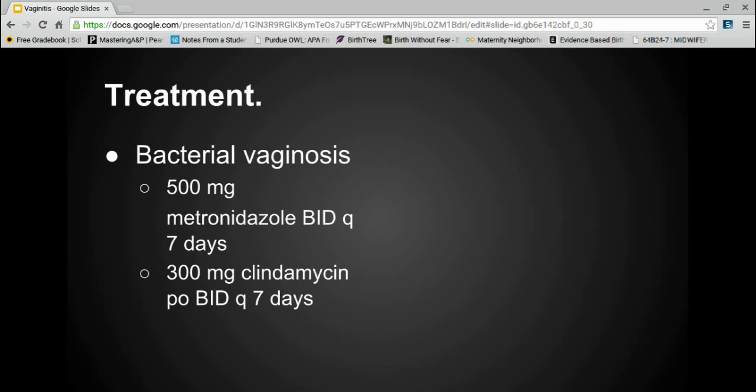So the following treatments here are going to be standard of care. So you'll notice that these don't contain any alternative medicine therapies, but we'll talk about those at the end. So for BV, we typically treat it with metronidazole 2 times a day for 7 days, or clindamycin, and that can be taken orally 2 times a day for 7 days.